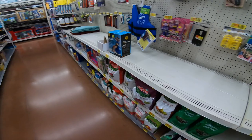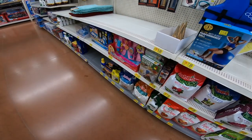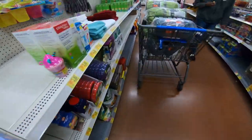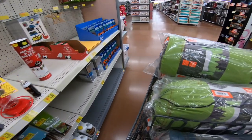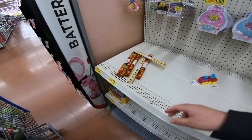Alright, so we didn't find anything, but we're still looking. We're doing another quick run around. Probably not going to be able to find anything. So, time to go check out. I thought this might have been good, but I lied.